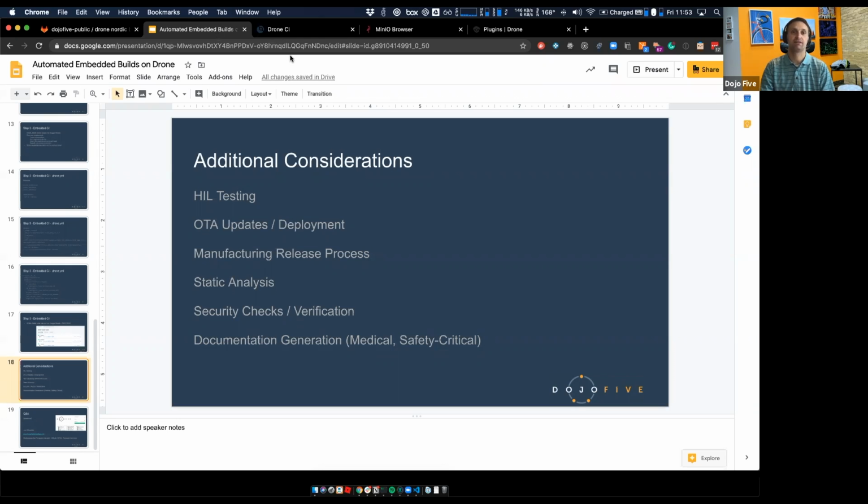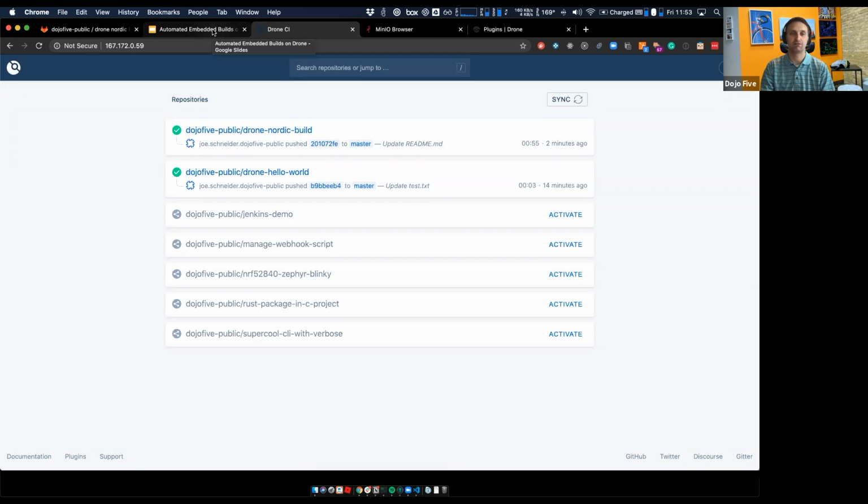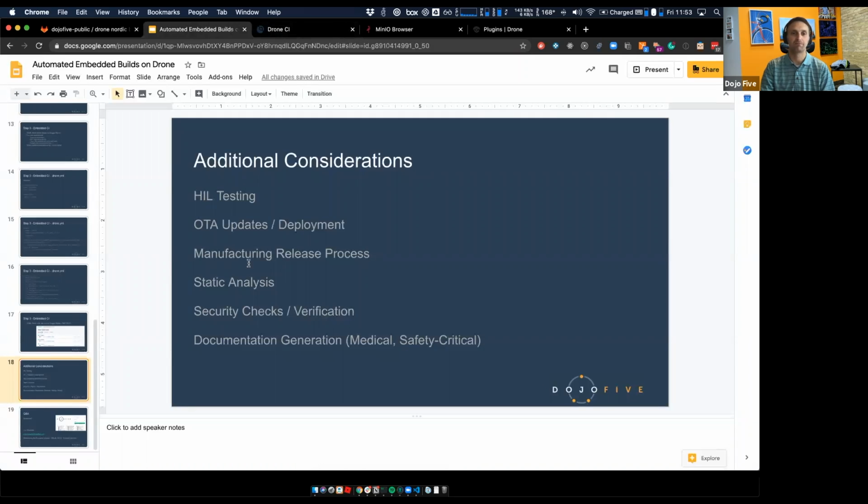OTA updates and deployment. That's getting even more advanced. Drone might not be the right tool for that, although you can probably make it do something like that. Manufacturing releases, static analysis is another really nice one that we'll be talking about next month, and security checks. Both of those kind of go together. And then we have some medical customers that like additional documentation and other things to be generated out of their embedded devices. So lots of, as I mentioned, the web guys and the mobile guys have all kinds of cool tools, and this is basically catching us up with an embedded flavor to where we want to be.